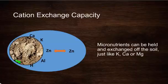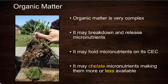So CEC, your cation exchange capacity, hopefully you remember this. So your soil particle, it has some charge, it's negatively charged. It attracts these different positively charged ions to it. They can exchange on and off into the water where your root can then pick it up. So zinc, although we don't necessarily measure it on the CEC because it's in smaller amounts, it can absorb to the CEC and come on and off. So CEC is one possible place to find micronutrients.